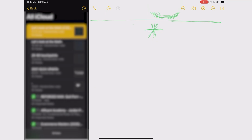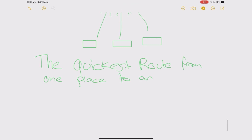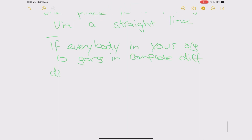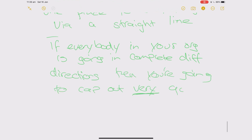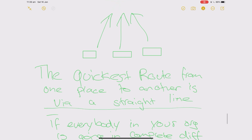Now, let's have a look at the North Star. What this basically means is that you want everything in your agency to fuel this North Star. The reason we have a North Star is because of this concept right here: the quickest route from one place to another is via a straight line. It makes sense, right? If you want to go from here to here, don't go all around the houses to get there, go straight there, and that is the quickest route.